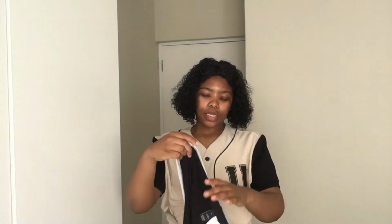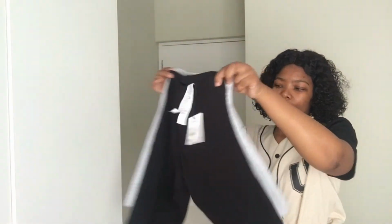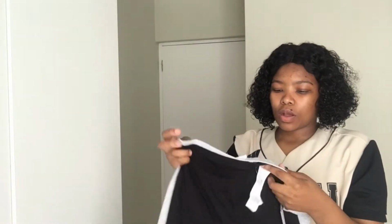Next up is my, they call them the biker shorts. It's a black one and a gray one. The gray one is actually shorter than the black one. And I got them at the Factorie. They were 270, I think, for each. I don't remember, guys, because I got these a long time ago. Yeah. No, for both of them, it was 270.